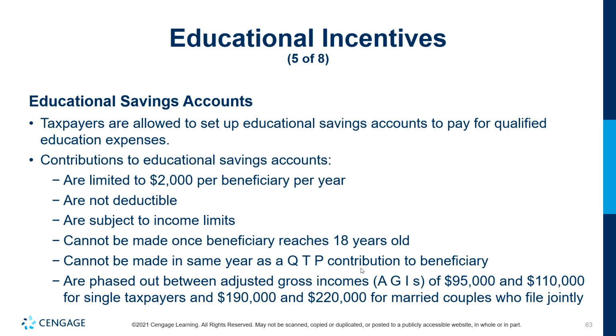They are not deductible, so you cannot deduct these from your taxes. And they're subject to income limits. Cannot be made once the beneficiary reaches 18 years old. Okay, so we can contribute up to then. And cannot be made in the same year as a QTP contribution to the beneficiary. Okay, so again, a lot of restrictions.